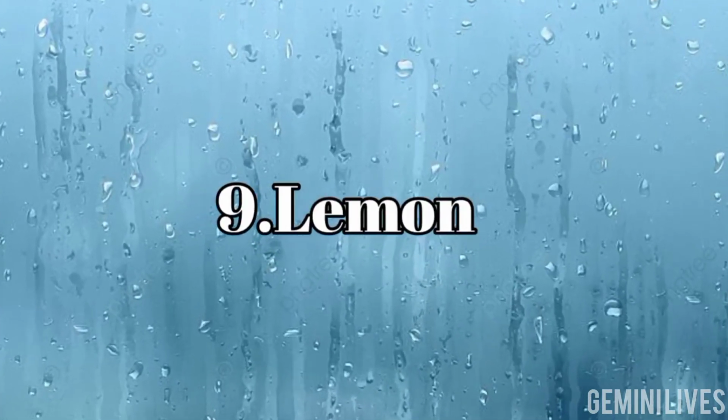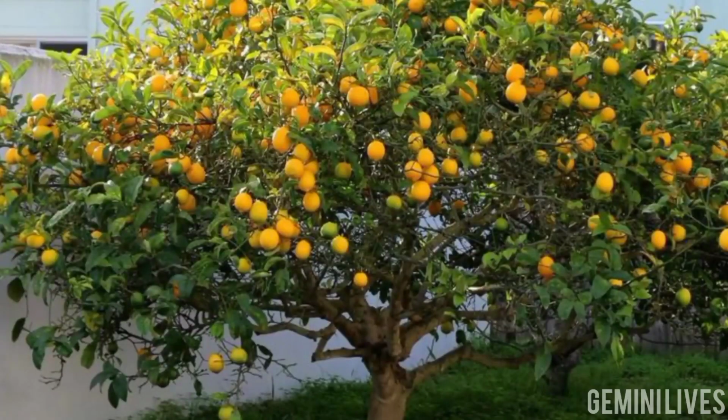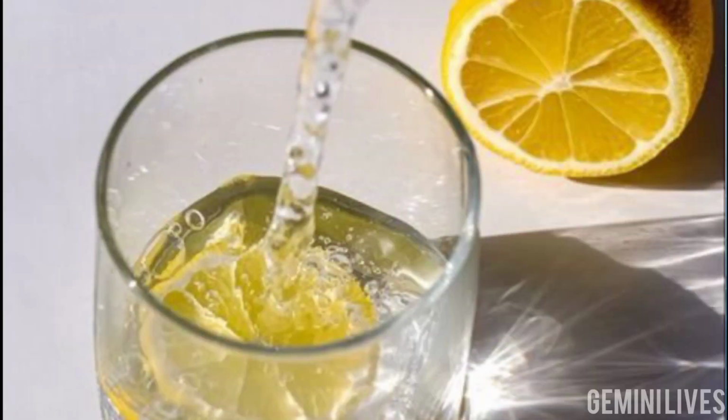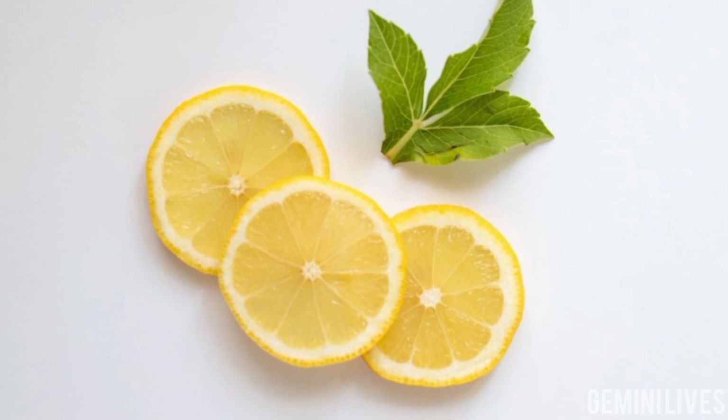Number 9. Lemon. Growing lemon is an easy thing to do, but it will take a bit longer to grow. It requires plenty of water. Lemon water is rich in vitamin C, which detoxifies your blood and boosts your immune system. While it is an excellent way to prevent colds, you can always drink warm lemon water during a cold to help loosen congestion and shorten the duration of symptoms.